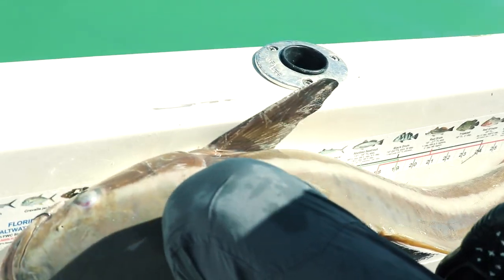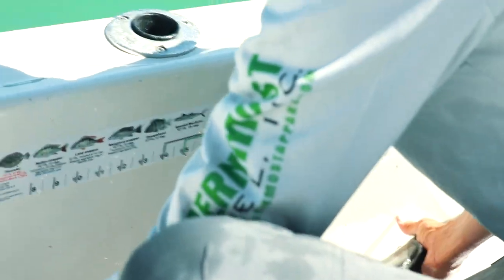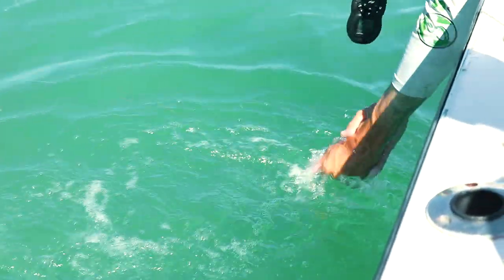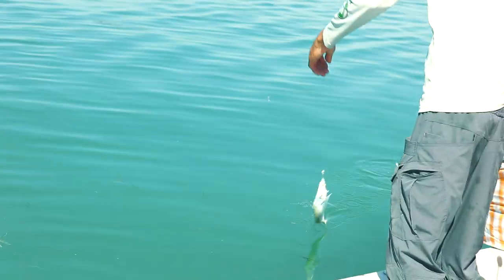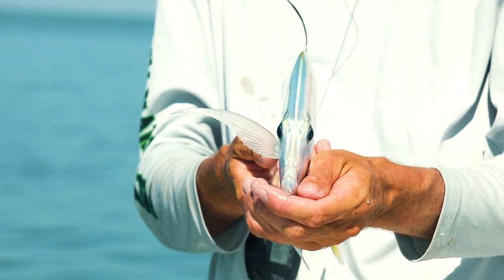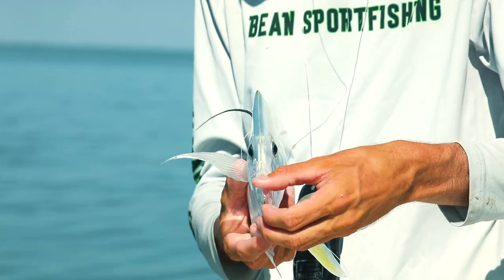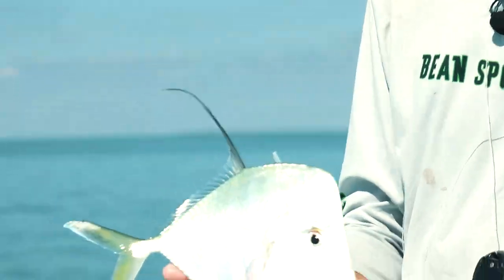He is 34. So last year he was a keeper, this year he ain't. There he goes. Yeah. Look at that. Wow. Those are cool looking fish. They are. He's making noises too. Love the sound. You hear him? You hear that? Look at that. Almost safely release him.